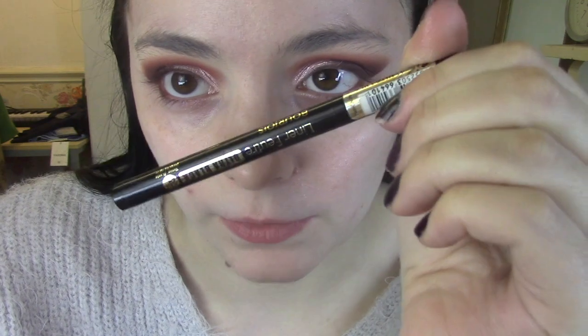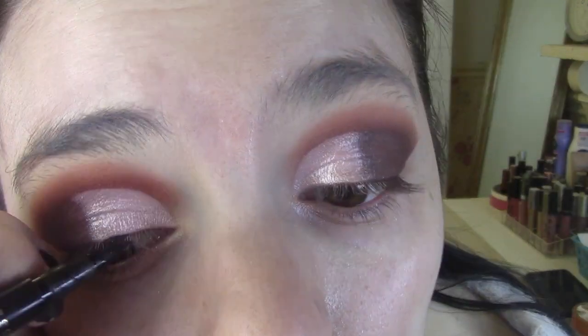Okay, that will do for my eyeshadow. I think it's going to look better once the rest of my makeup's all done. Now I'm going to use the Bourjois liner feature and just hopefully do a straightforward wing.